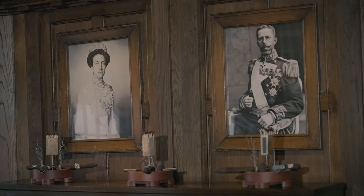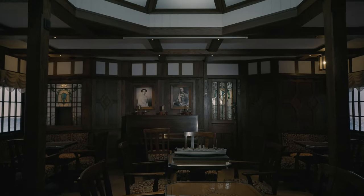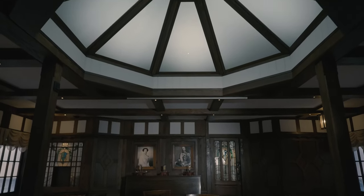This is not the only recreated interior that they have. In fact, there's another one, and it's from a much, much older ship.